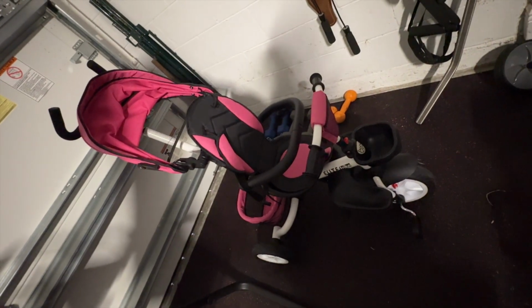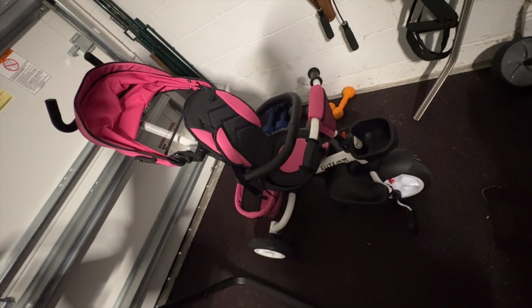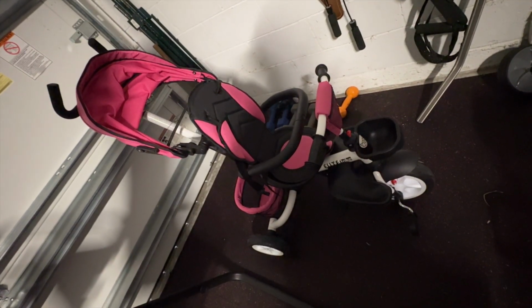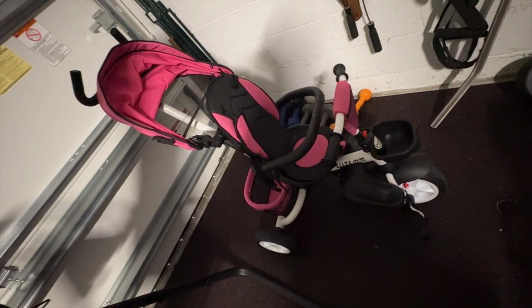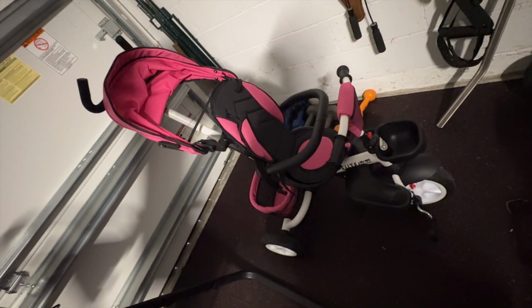Here's a close-up look of the trike. I will link the one that we have, or at least one that's similar, but this is phenomenal if you have a toddler who doesn't like being in the stroller. I don't know what it is about this one, if it's just more comfortable or it's more open so she can see more, but she would ride in this one all day and just be so happy, whereas a stroller, she doesn't want to be in there for more than 30 seconds before she loses her mind.